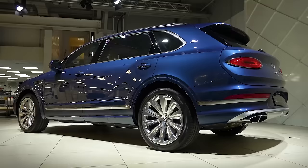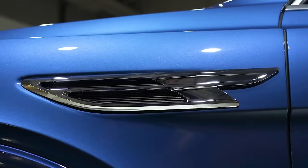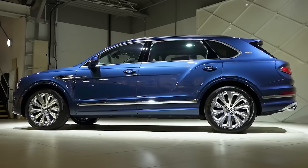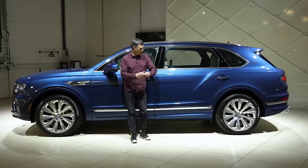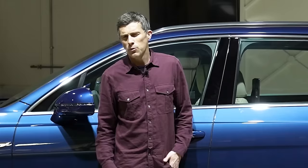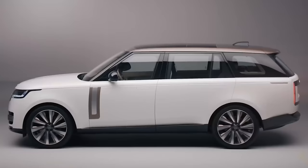Now, you might think from a distance, it just looks like a normal Bentayga. However, the extended wheelbase version actually has 2,500 new parts. To create this extended wheelbase Bentayga, Bentley has increased the distance between the front and the back wheels by 180 millimeters, so about that much. Now it has a wheelbase of 3,175 millimeters, which is 40 millimeters more than a Maybach GLS, but unfortunately 22 millimeters shorter than the new long wheelbase Range Rover. Oh well, can't win them all.